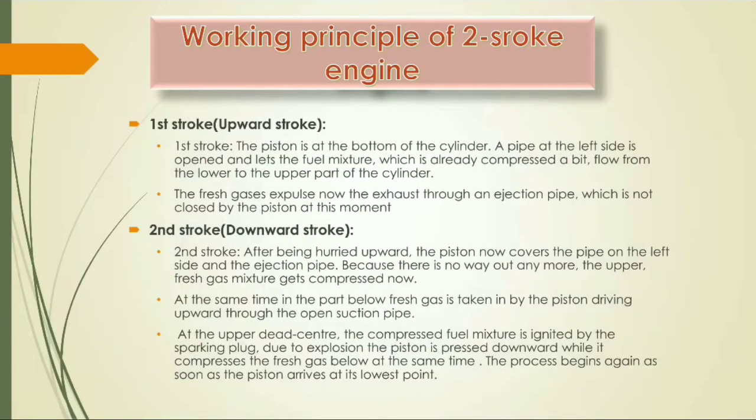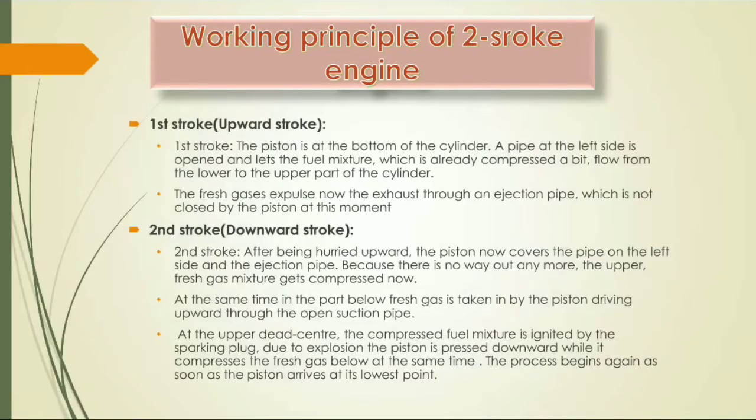Working principle of the two-stroke engine: we will see the first stroke and the second stroke. In the first stroke, when the piston is at the bottom of the cylinder, a pipe at the left side is open and lets the fuel mixture, which is already compressed a bit, flow from the lower to the upper part of the cylinder, by means of the transport port. The fresh gas pushes out the exhaust through an injection pipe, which is not closed by the piston at this moment. So the port is open; at that time the transport port is not closed by the piston.